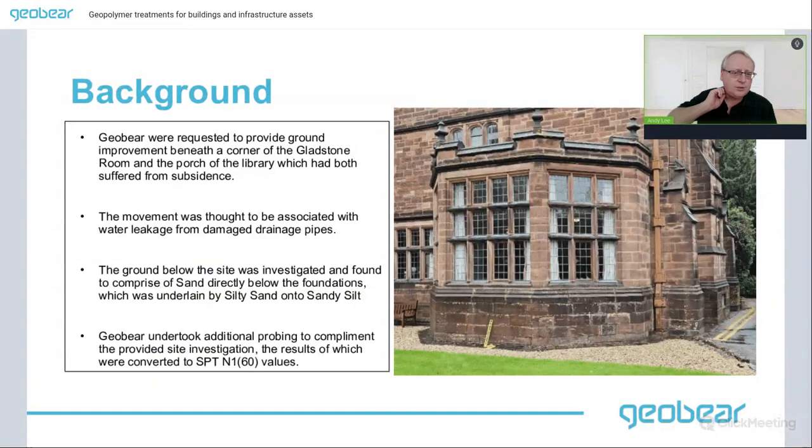Parts of the structure were showing signs of settlement and cracking damage, and this is believed to be due to leaking water pipes in the ground. The soils underneath the site were basically silty sand, and leakage of water was causing subsidence under the property. Obviously, being a listed building, they wanted a non-disruptive solution to support the foundations.